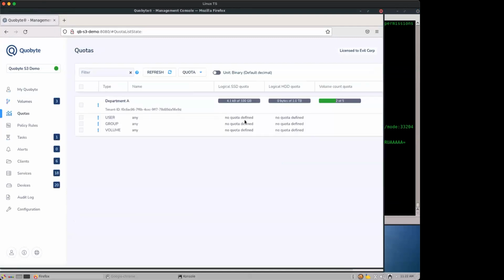If you look at quotas, Quobyte provides tenant quotas that limit everything in terms of size, capacity inside a tenant. And there's, of course, also a quota available for the number of volumes or buckets to make sure that you can limit how many buckets each team or group can create.